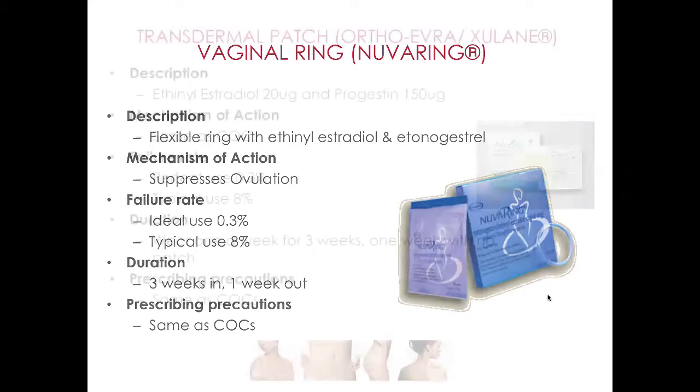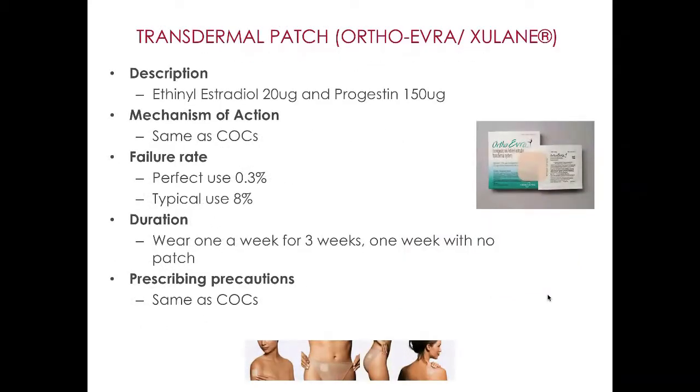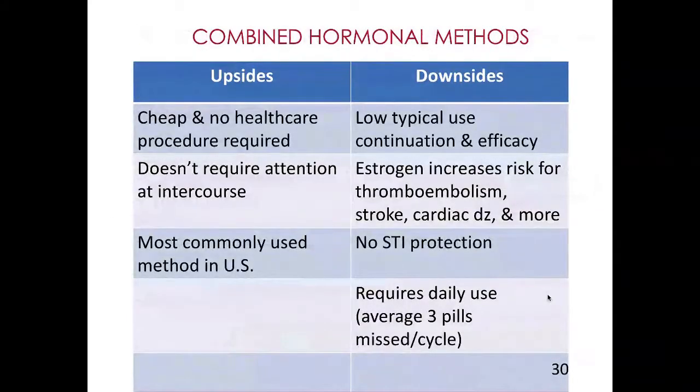So overall, these combined hormonal methods have upsides. They generally are cheap, and once you have provided a prescription for a year, thank you very much, people don't need to come back and see you for a year. They frequently, if people have some kind of healthcare coverage, and at most pharmacies they can get about 3 months' worth at a time. Generally, providing people with a year's worth means they're more likely to continue.